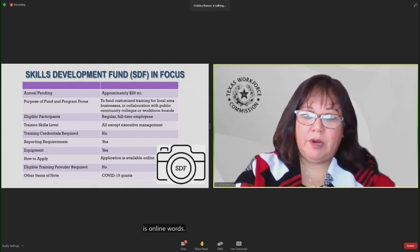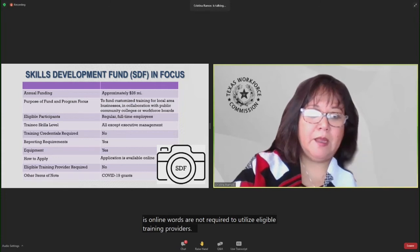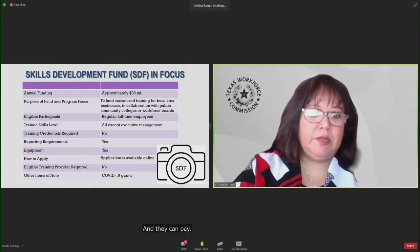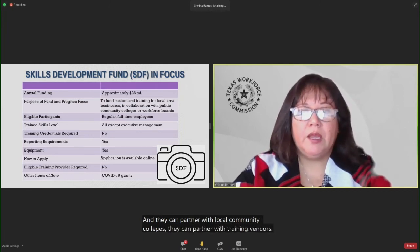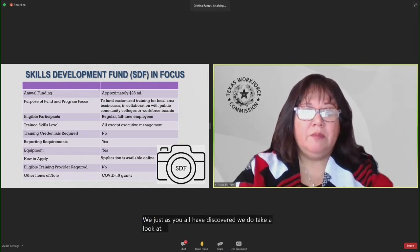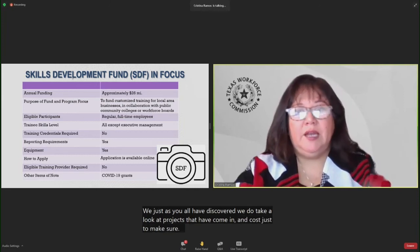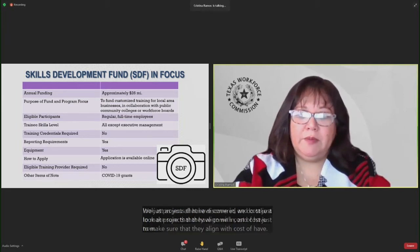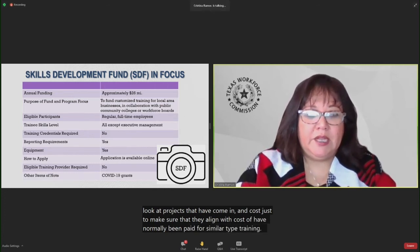Boards are not required to utilize eligible training providers. They can partner with local community colleges. They can partner with training vendors. As you all have discovered, we do take a look at projects that have come in and costs just to make sure that they align with costs that have normally been paid for similar type training. Next slide, please.